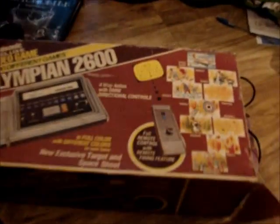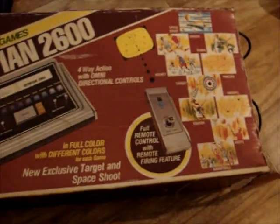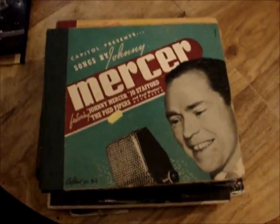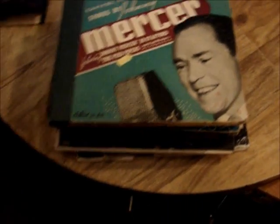I've had it hooked up and played it. The joysticks need calibrating, and there's no real calibration to them, but it's still kind of neat. Relive your childhood. And of course, it wouldn't be complete without stopping at Salvation Army and picking up some records.